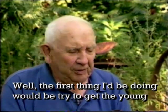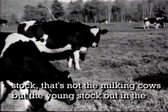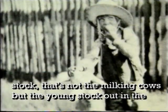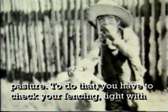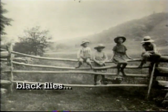Well, the first thing I remember doing would be to try to get the young stock. That's not the milking cows, but the young stock, out in the pasture. To do that, you have to check your fencing, bite with black flies.